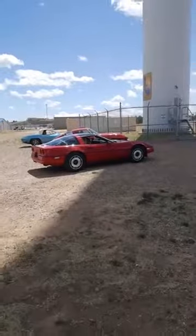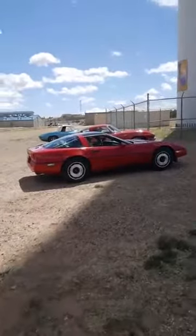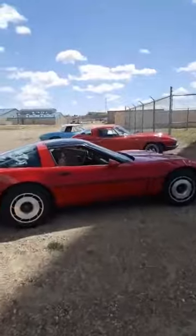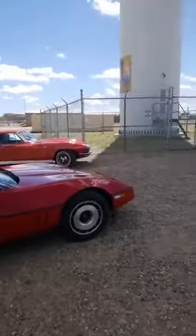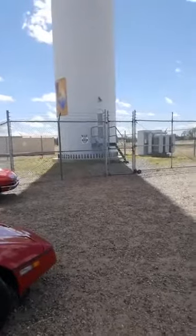Okay, last video in Tucumcari. I just wanted to show you folks something that until I got to Tucumcari and saw just how big this thing was, it was really hard for me to put in perspective. This is one of those windmills.